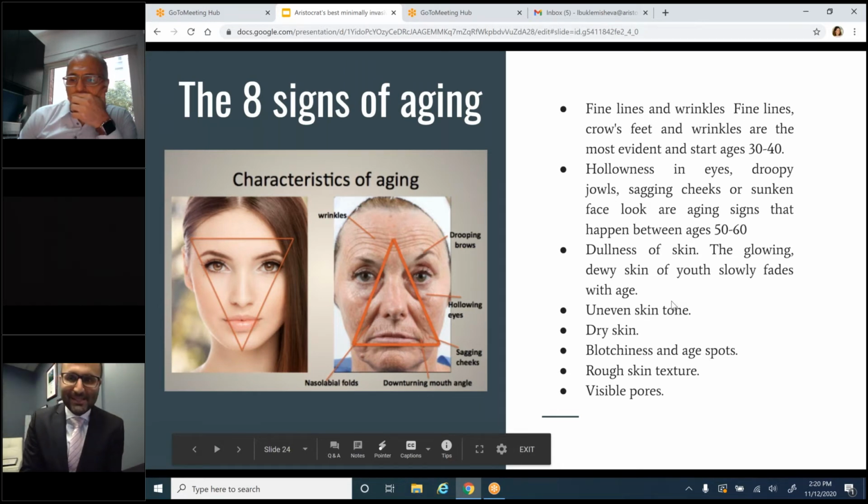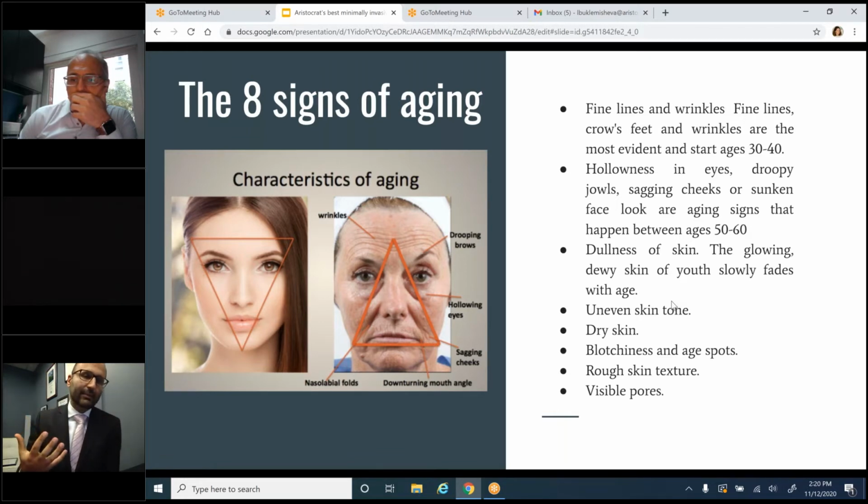Now, signs of facial aging. Unfortunately, we all go through this, myself included, and you can see the left-sided picture. That's really the young, aesthetically pleasing type of face. And this is what Dr. Tehrani was talking about, most of her fat is located in the upper part of her face. You can see she has great volume in her cheeks. She's got no wrinkles around her mouth, on her forehead, or around her eyes.